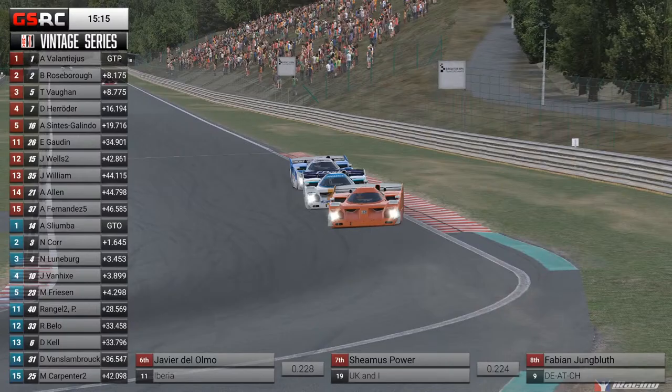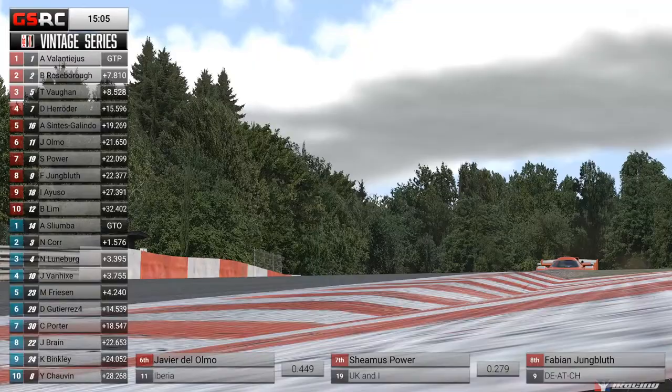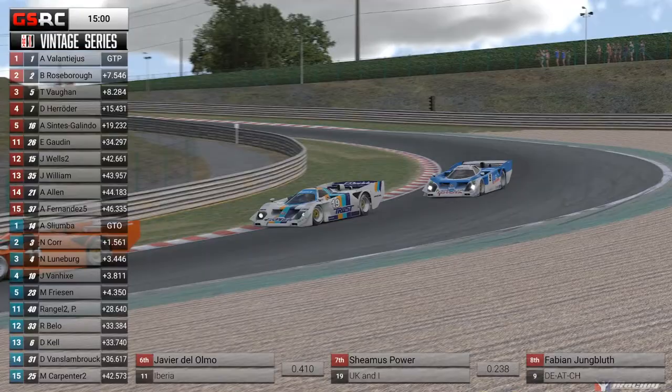Del Olmo, Power, and Jungbluff, they're trying to keep these cars planted. They do have the downforce, but it's still very tight here. This is a battle we've been missing for P6. Yeah, unfortunate. Nice little three-way bout here. The number 19 in a sandwich that I'm not sure he's too thrilled with.